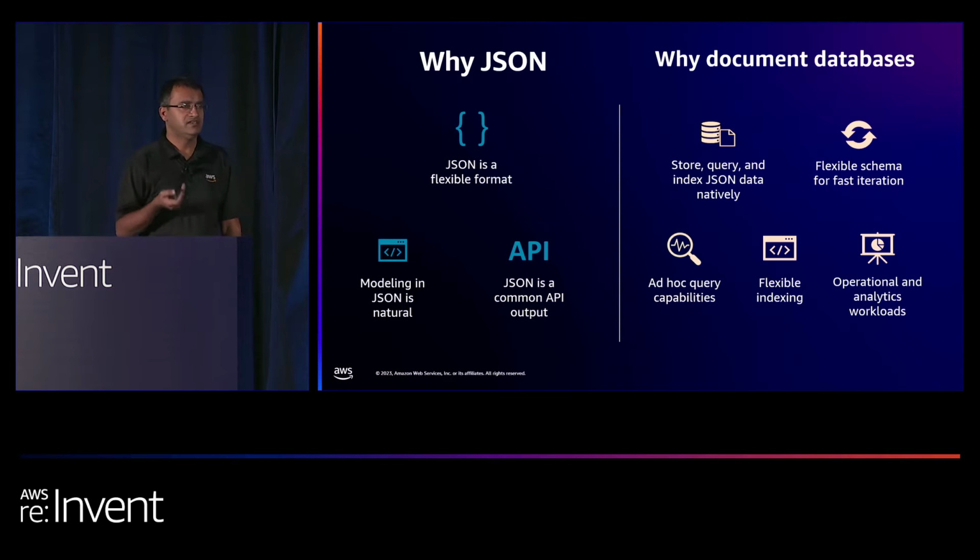Secondly, modeling is very easy. Since it's pure plain text, it's very easy to understand without knowing any programming what the context of the object is. And finally, most of the APIs use JSON as a common API output. So as JSON is very prevalent, there is a need to store, query, and index JSON data. And that's where document databases come in, and they shine.